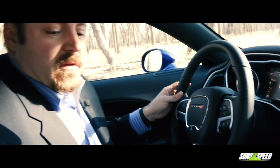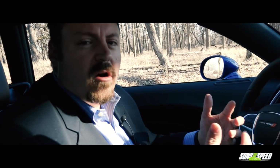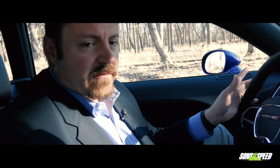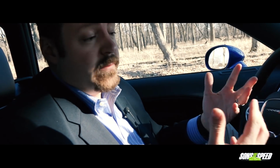It's really a nice interior. The size of it, though, doesn't really fit the car. You would feel like this should be a bigger interior given the size of the entire vehicle, because it is a big car. The front seats are fine. The rear seats are very, very cramped is probably a good word to use.